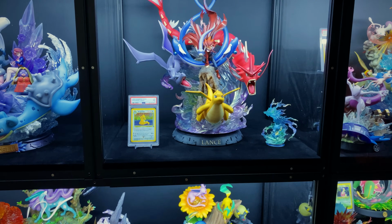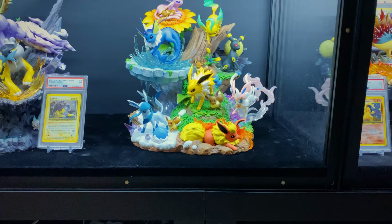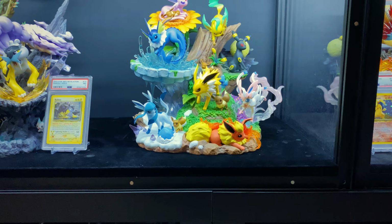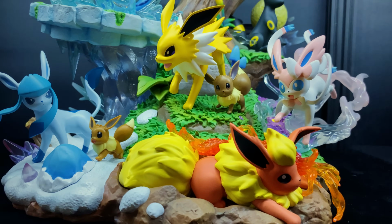Taking a step back, you can see why I gave it its own case. Just so glorious how it comes together. Now here is another super sought after piece by DS Studio, showcasing all the Eeveelutions in one statue.